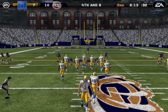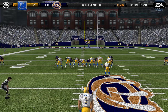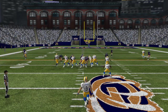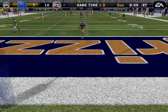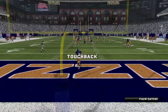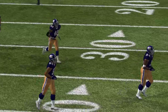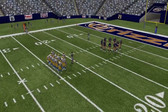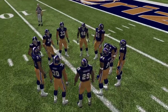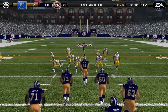Rolls into punt. Royals would like to place this one inside the 10. That's too much. And he chooses not to return this one. Touchback. Ball on their own 20. Ball on the 20-yard line.